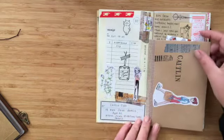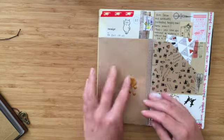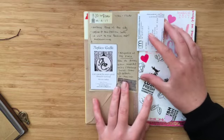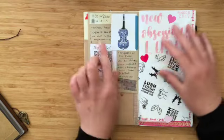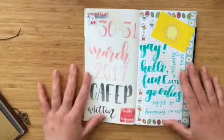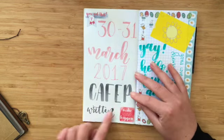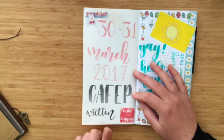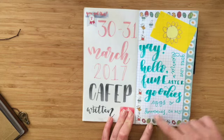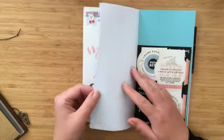Then this junk journal has really been a lot of Happy Mail spreads. A colleague of mine came into town, so I did a little spread for that. I have my Lush obsession. This one, I'm very sad about this spread. It is not the prettiest, but it was a memory. I wanted to remember that I had my CAFEP written exams, and I wanted to do this Easter colored stuff, so I just did the washi tape for that.